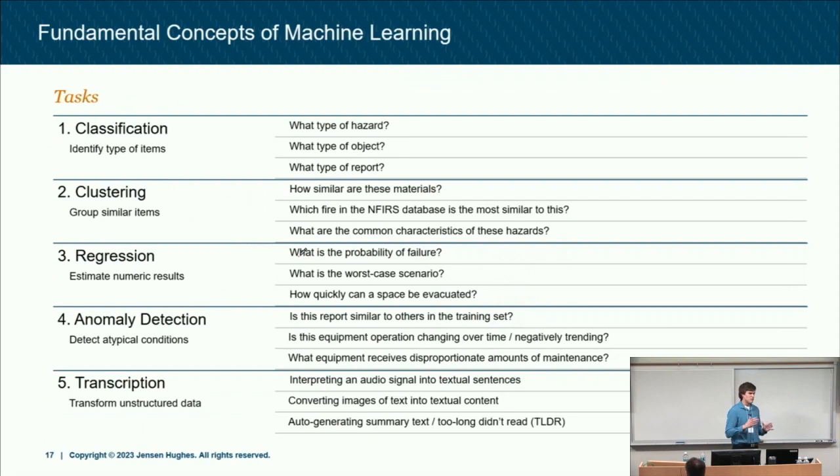There's roughly 5 main tasks you can get to in machine learning. I promise this is relevant to wildfires. We'll get there, I promise. So classification, this is identifying the type of something. For example, if you have an image and you want to say, is this a firebrand or not? If they were talking about in the Ember-ometer, for example.